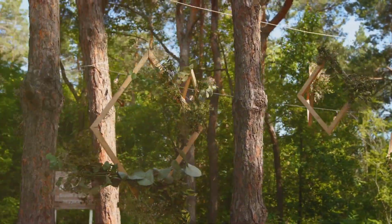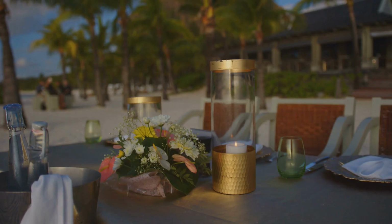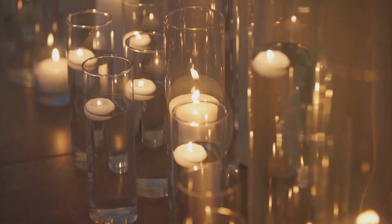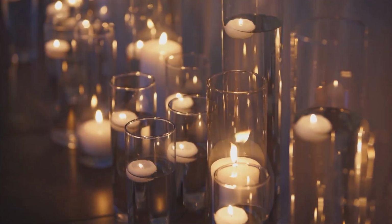Driftwood. Yes, you heard it right. Driftwood, combined with air plants, can make for a beautifully organic centerpiece. Each piece of driftwood, worn by the sea and the sun, holds a tale of its own.